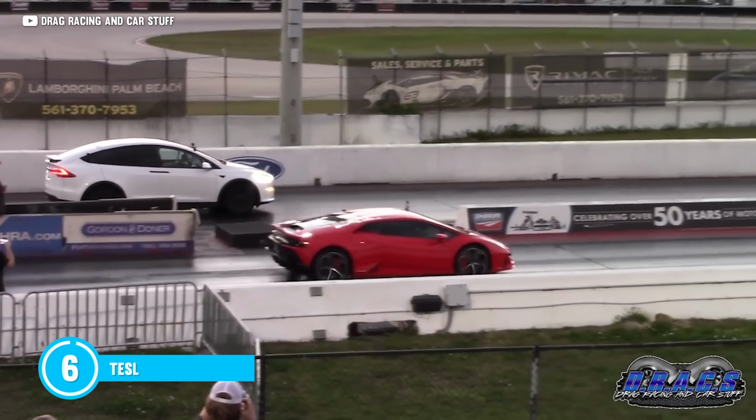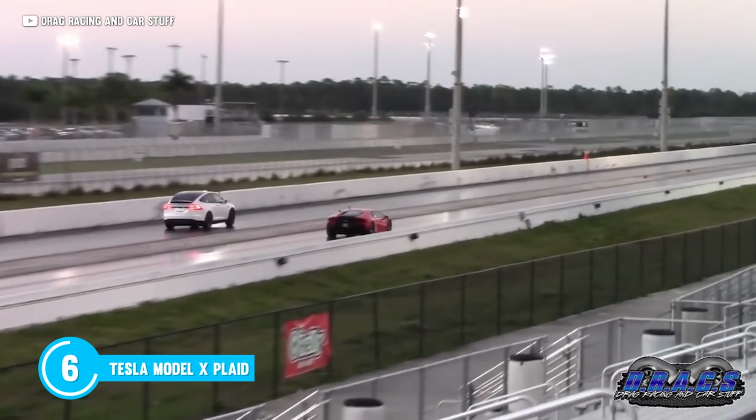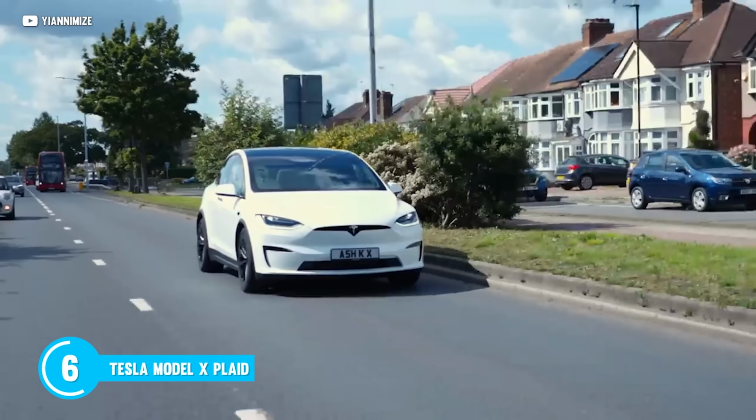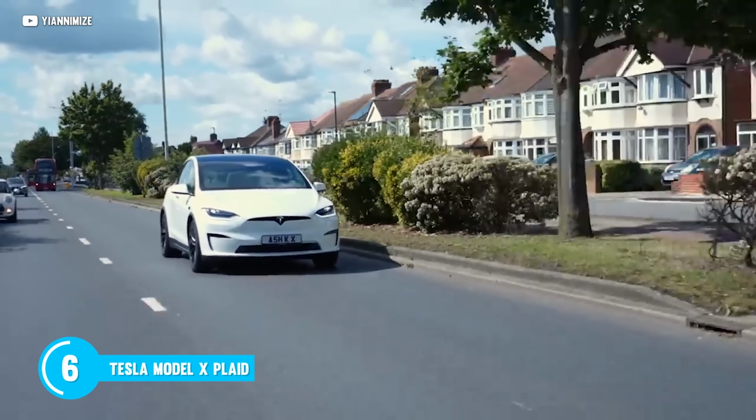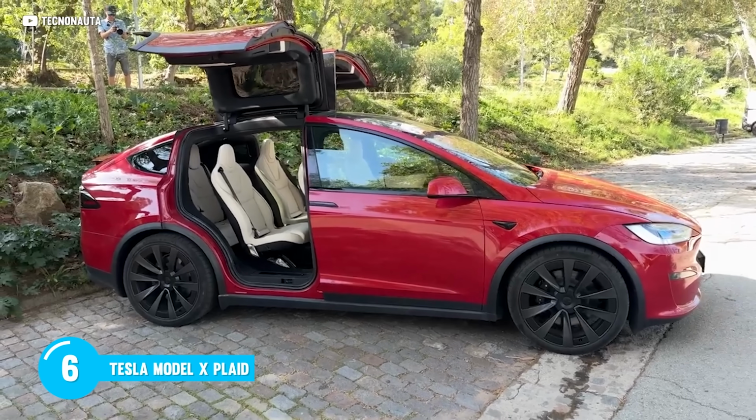Not surprising, the more powerful and more aerodynamic Model X Plaid impresses with the 3-motor setup yielding 1,020 horsepower, moving it to 60 in just 2.5 seconds, and topping out at 163 miles per hour. Plus, it's got those billionaire Falcon doors.